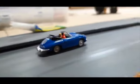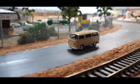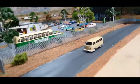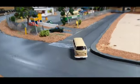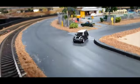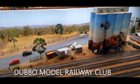The Magnorail system is fairly straightforward. It goes along the front of the layout, comes around the back, and then goes behind the scene and behind the drive-in theatre, and then comes out again. The number of die-cast vehicles seems to be up around the 15 mark that they've been able to get on this operation.